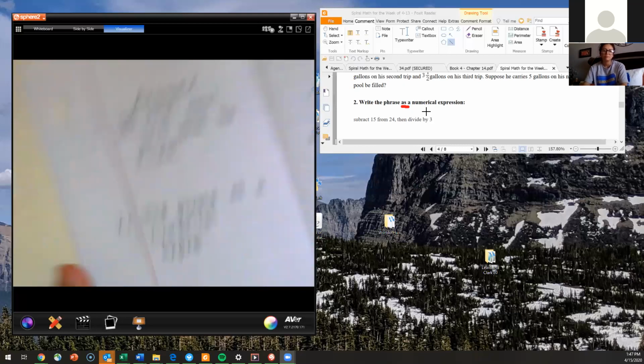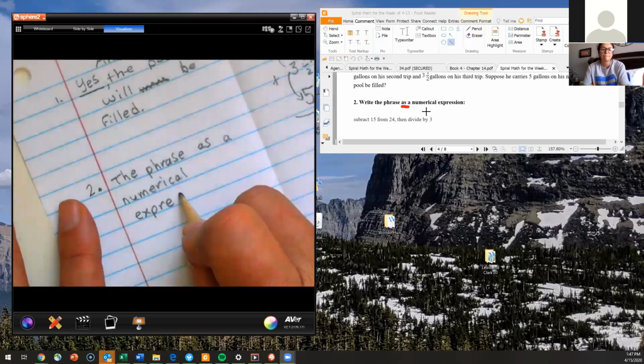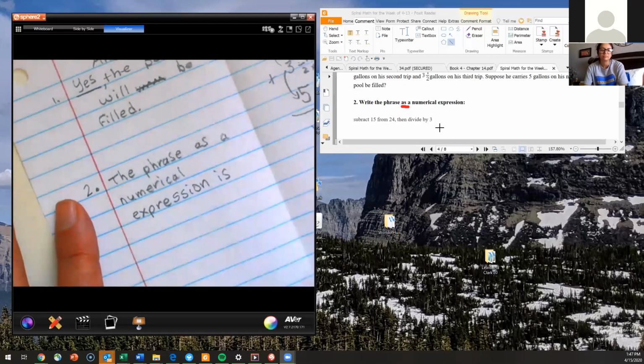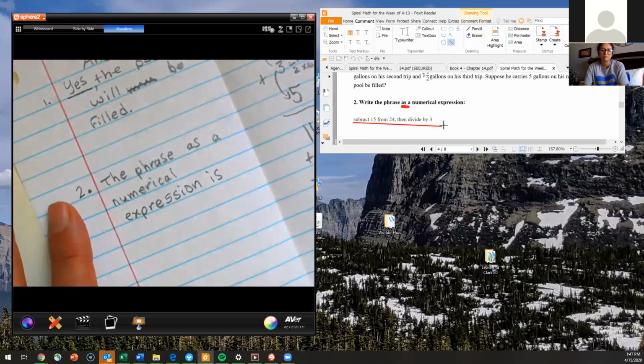Oh, you can't see that, so I should probably move it up. The phrase is a numerical expression, and I'll go ahead and take a look here. There's my phrase right there: subtract 15 from 24, then divide by 3.